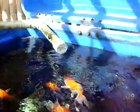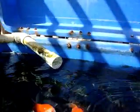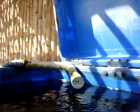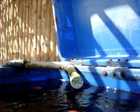And here are the fishies. Yeah, they're hungry, they know they're about to get fed. Just going to give them a bit of feed. Let me get it. Here's their food, goldfish staple. Starting to run out of it now. And yeah, let me get my hands on. Have to be very careful with this camera. Just put it down for a second.